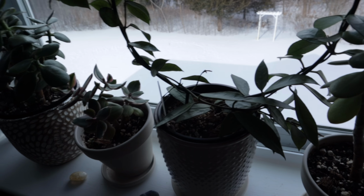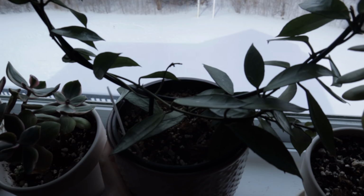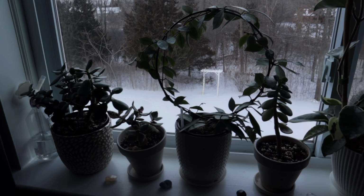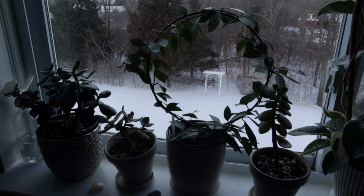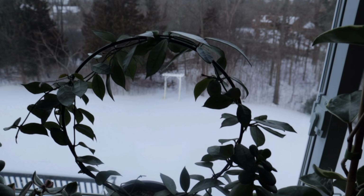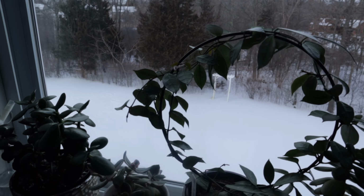I want to show you guys my Hoya Rebecca. It is absolutely amazing. Let me back up for a minute. This plant I bought a while ago, and it was a tiny, tiny little cutting, and it grew pretty fast, you guys. It looped around this thing so fast. And let me show you here. I'm gonna put it against here. Gotta show you something so exciting.